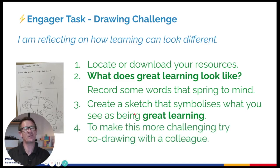If you want to make it a little bit more challenging, then see if you can find someone to do some code drawing. This is where you take one piece of paper, same task, and you both have to draw in that space. So maybe you're drawing something together, maybe you're trying to represent the same idea together, you're talking it through. It's a nice little challenging extension of that task if you've got some team members and some colleagues that you can work with.